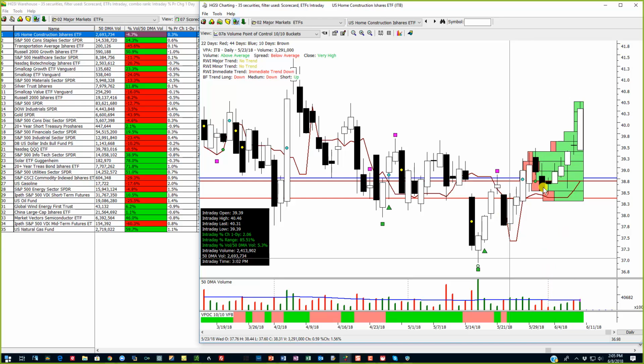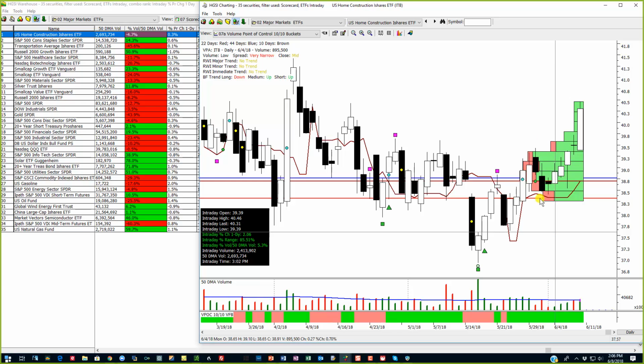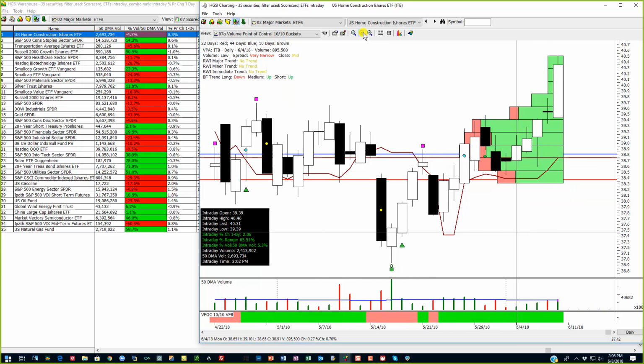Yes, it did pull back here, but when it pulled back, as I put my crosshair on here, notice this candle is a black candle, but the volume was very light. The next day it was another black candle, and the volume was also below the 50-day moving average volume. It didn't penetrate that. It was heavier than the prior day, but if you look back here, it was not nearly as high as the volume to the upside, so it wasn't enough to trigger to the downside.